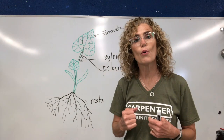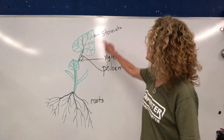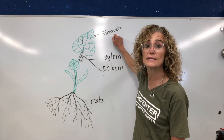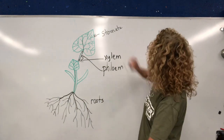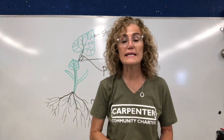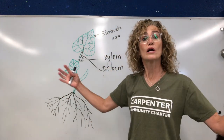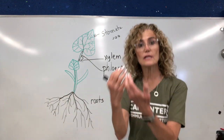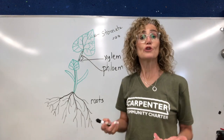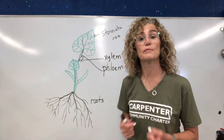How is the plant going to get carbon dioxide into the leaf? Well, the stomata provide that way for the carbon dioxide to get into the plant. The stomata are these tiny little holes that are underneath the leaf. They're on the bottom side of the leaf, and they allow carbon dioxide to go into the leaves and oxygen to come out of the leaves. So the stomata are kind of like the respiratory system for the plant.